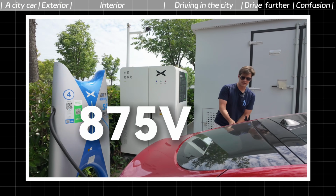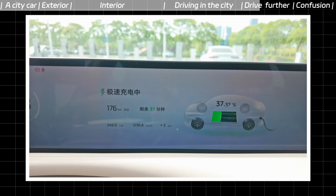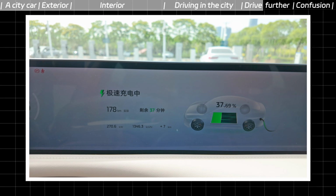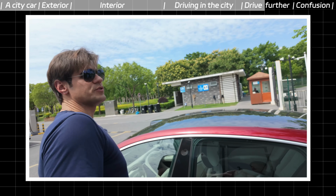And it's also 875 volt architecture, so it gives you a super fast charging on the 5C on any service area, pretty much in China. What else do you need when you go to travel?